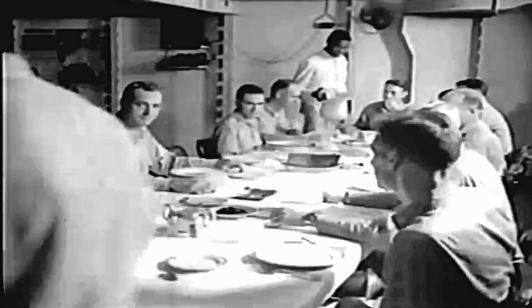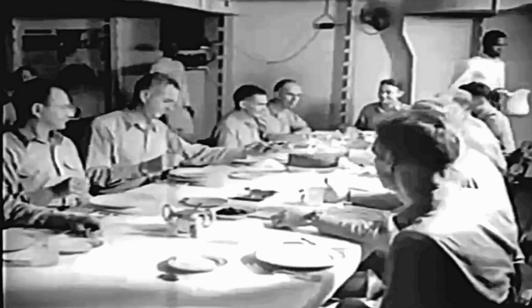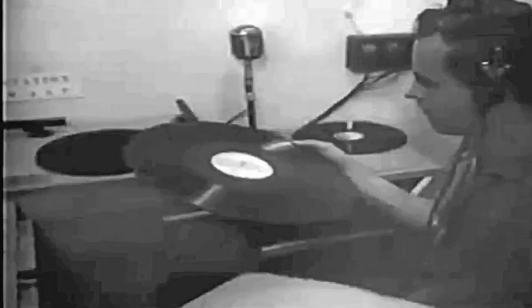Of the carrier's complement, the pilots were, in one sense, the most important members of the team. Before a mission, everything possible was done to help them to relax.